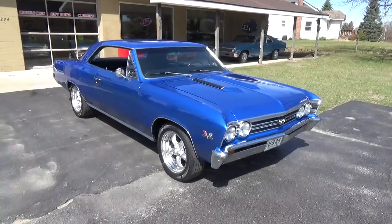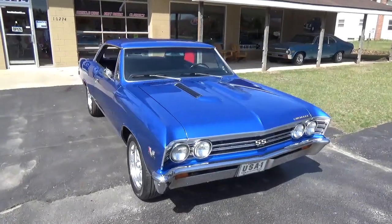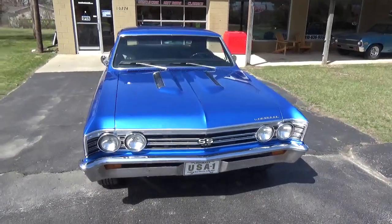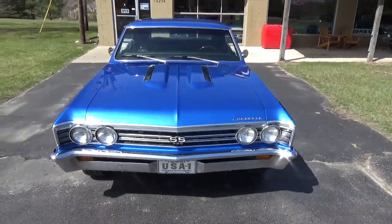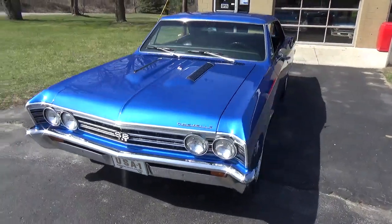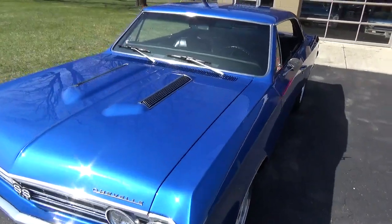Today we're checking out a super nice 67 Chevelle SS 396 4-speed. This is a true 138 VIN. Super nice car, guys. Super straight down the sides. It's done in intense blue. Gorgeous, gorgeous car.